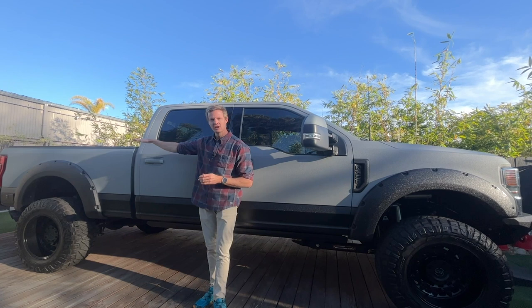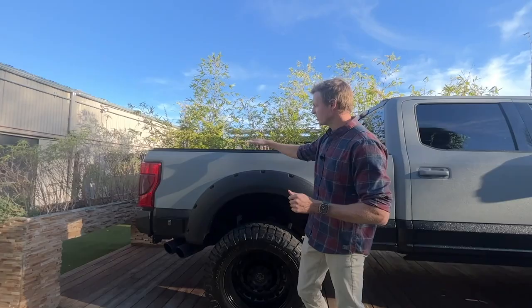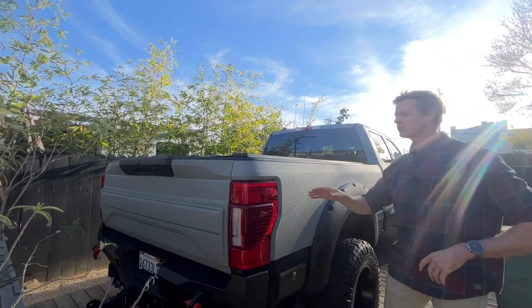So payload is very important because when you're towing a trailer, walk back here with me, anything that you put inside the vehicle, inside the truck, comes off of the payload. So every truck, just like there's a towing capacity rating, there's also going to be a payload rating. And now payload isn't just what you put in the bed.